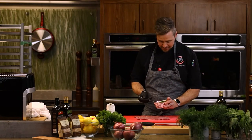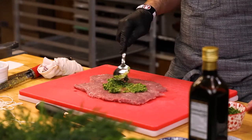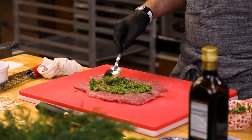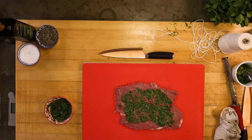So my gremolata. I'm just going to take this out. You don't need a lot. If you want to go crazy, you totally can. All I'm looking to do, again, is perfume a little bit of this pork with that. So it's all going to get rolled up. The smell right now, if you can smell this, it has had some time. This is the one I made earlier. This had some time to sit.